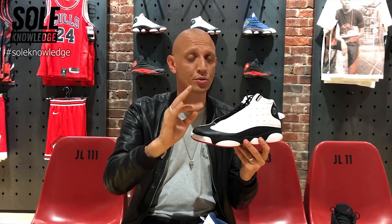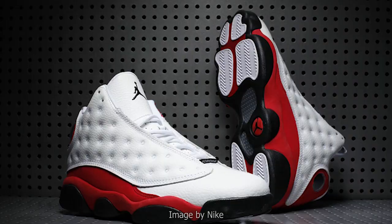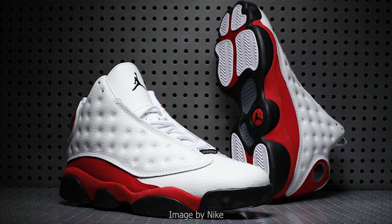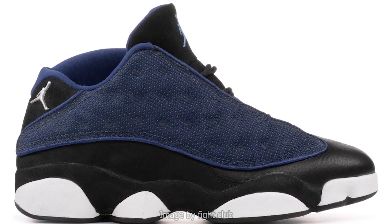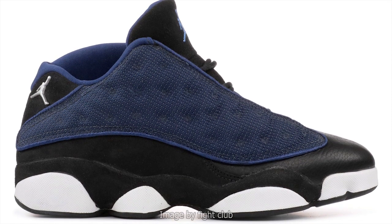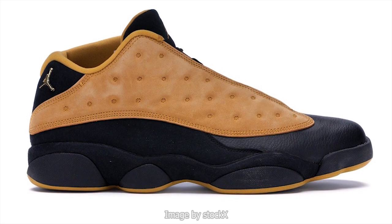But in the first launch of the Jordan 13, there were 7 colors, 5 of which were highs, 2 are lows, and this is what they look like. Number 1, the black toes. Number 2 was the Chicago. Number 3 was the Flint Grey. Number 4 was the Playoffs. Number 5 is the infamous Breds. And the last 2 were the Jordan Lows. And that was the Carolina Blue with black and the Chutneys, which I absolutely love and I should have bought when I first saw them out at retail. That was the launch colorway.